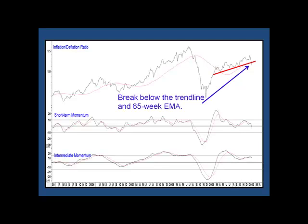Also, the short-term and intermediate momentum, having diverged negatively with the ratio for some time, have now crossed bearishly below their respective moving averages. Note that the intermediate series remains in an overbought condition, making the ratio vulnerable on the downside.